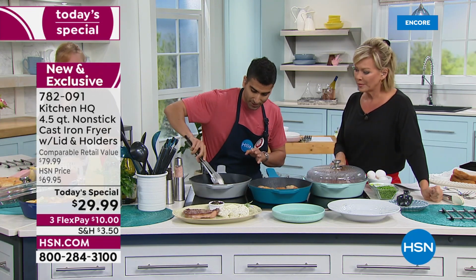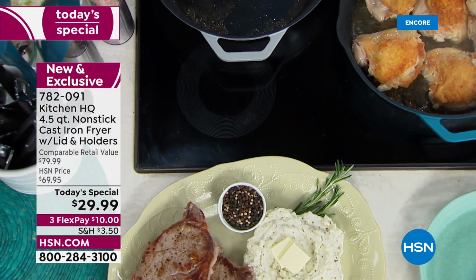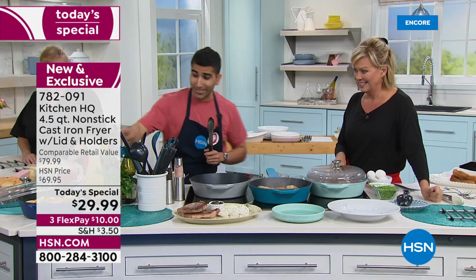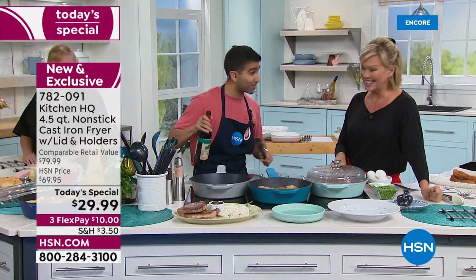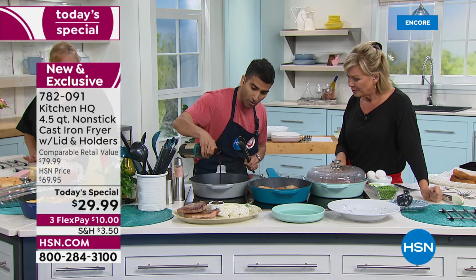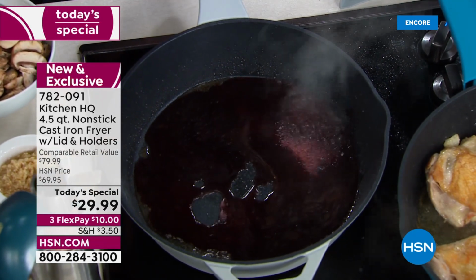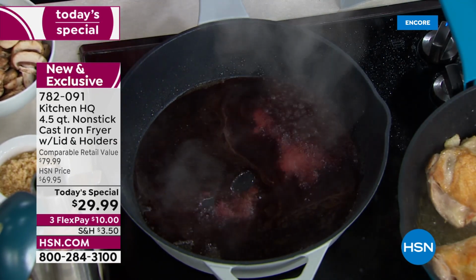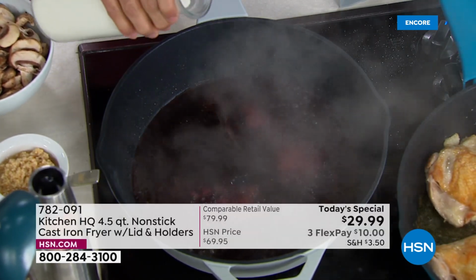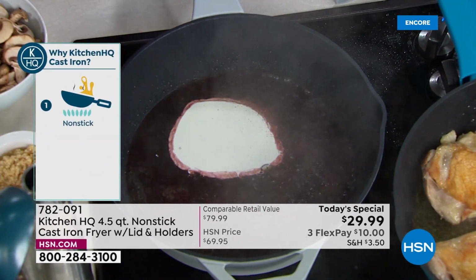Check out these steaks. All those brown bits on the bottom, you want that in your sauce. That's all flavor. That's restaurant secret number 2. And because it's non-stick, a little red wine, watch this. It's gonna soak up all that flavor and pull it right off the pan with no worries. There it goes. In seconds, I'm gonna have a little red wine, a little splash of cream, and we're gonna do a little pan sauce right on top of the steaks.